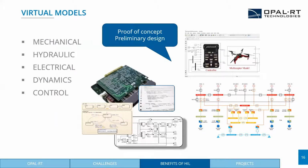So in terms of modeling, that's a very important part, because somehow it's the core of these HIL test benches. We can model almost any kind of thing, it's just a question of what level of detail I need, what is the expectation, and how far I shall go in the modeling. But we can model mechanical systems, hydraulic systems, electrical dynamics, control. Whatever thing you have in the aircraft could be modeled at some point.